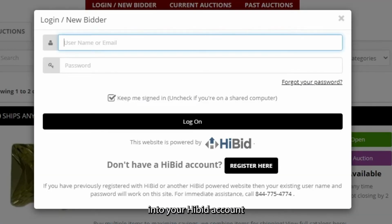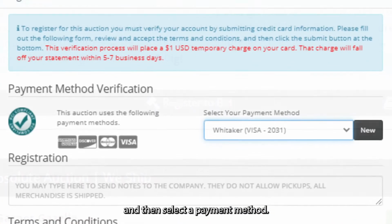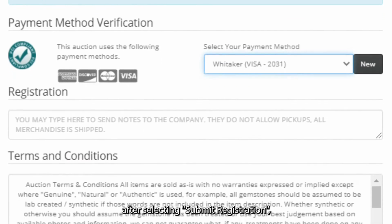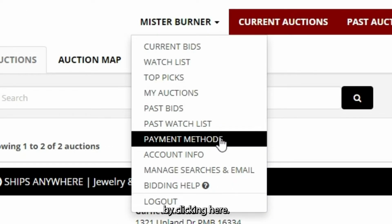Once you are logged into your HiBid account on garnetgazelle.com, you are ready to register for any auction that interests you. Click the register to bid button and then select a payment method. You cannot update this online after selecting submit registration, so choose carefully. If you have not added a payment method to your HiBid account, you can do so at this time by clicking here. Once you have read and understood the terms and conditions, click Submit Registration.